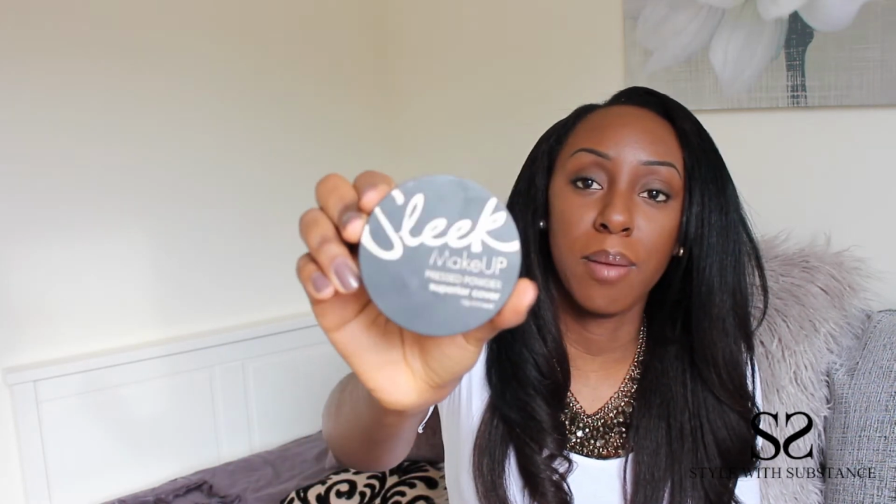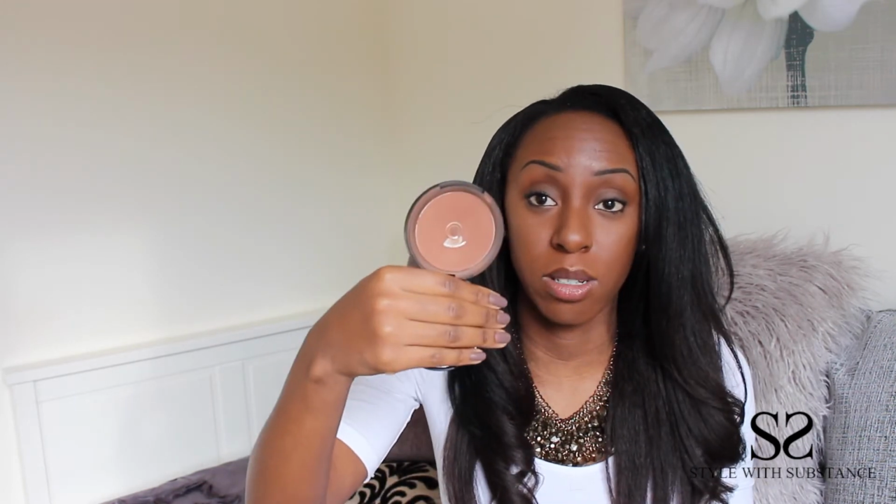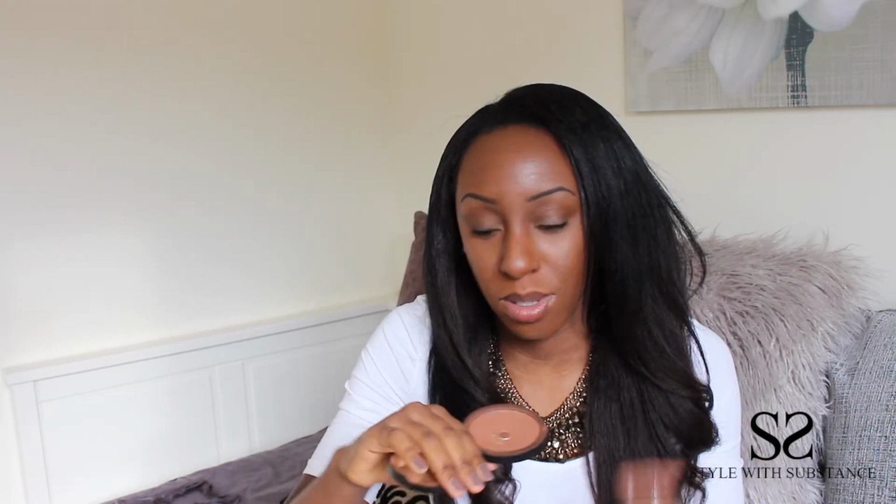The next thing I have is this Sleek Makeup Pressed Powder. Superior cover, it says. Okay. This is in the colour Wood Smoke, which is number 101. And I actually don't use it. I bought it as a powder because I didn't want to keep using foundation for work makeup. But it's actually too dark, and I remember when I first put it on my face it made me look really tan.